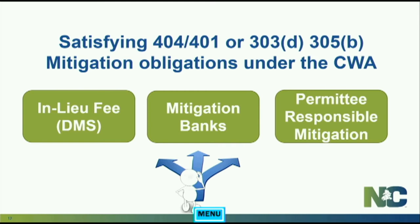In our case, the city of Raleigh is unusual. It's one of three cities in North Carolina that is authorized to have its own mitigation bank. So we have a little wider portfolio of choices in front of us. Then there's two other options that we could pursue that are definitely in our portfolio. It's the in-lieu fee program, again, that Tim manages on behalf of the state. And we could do permittee responsible direct mitigation one-for-one outside of the banking system.